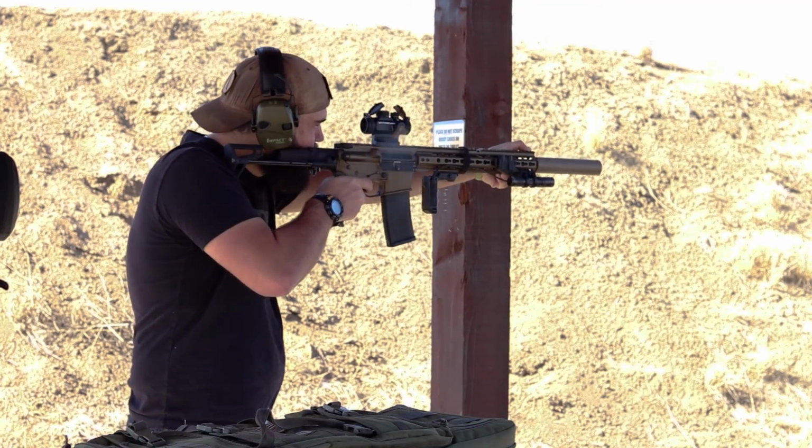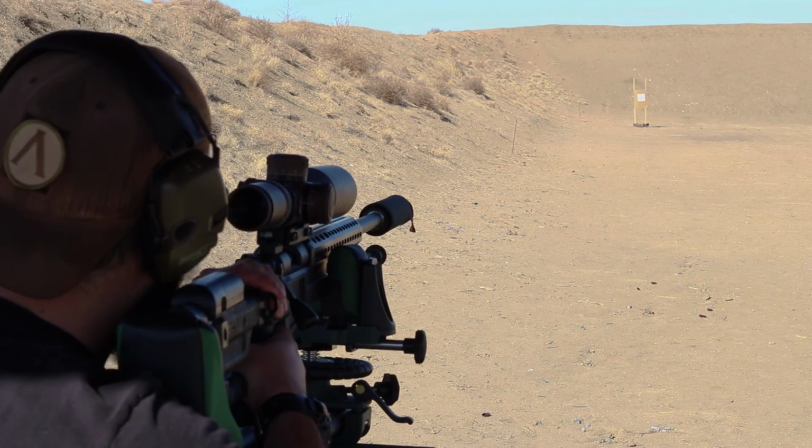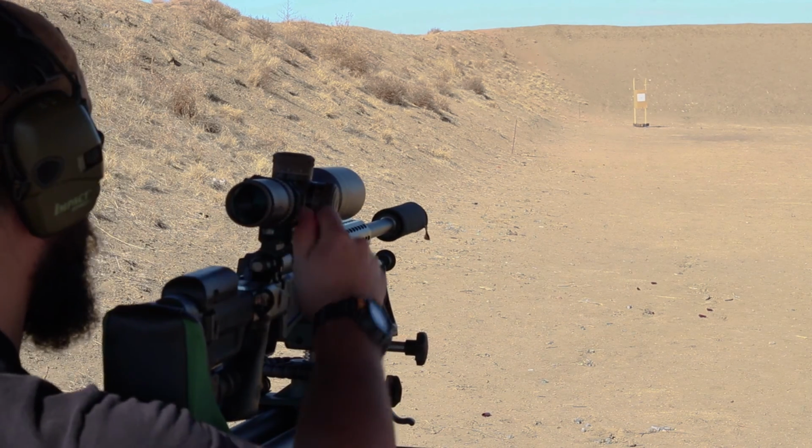Alright everyone, thanks for sticking with me through yet another Firearms Friday. I know this was a pretty quick and pretty specific guide on how to sight in a rifle, but I hope I was able to help.